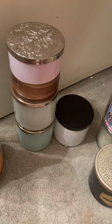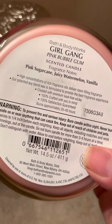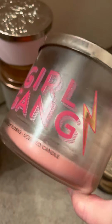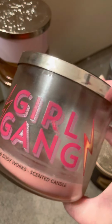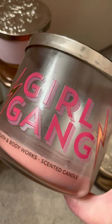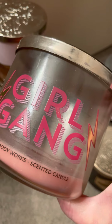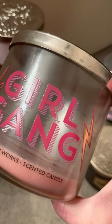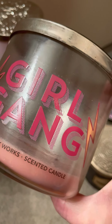As far as the notes go, I don't smell watermelon. I just smell the scent of bubblegum. The packaging is very bad. The other packaging, when it was in a test candle, had like the little gumballs on there. They were pink, and I think it had maybe the machine on there.